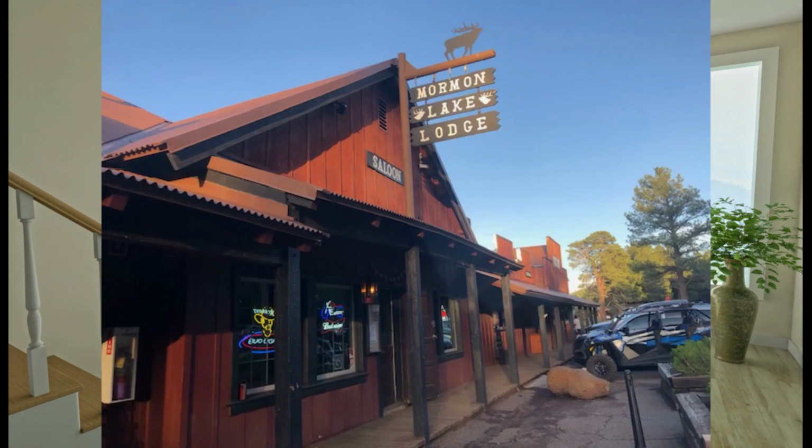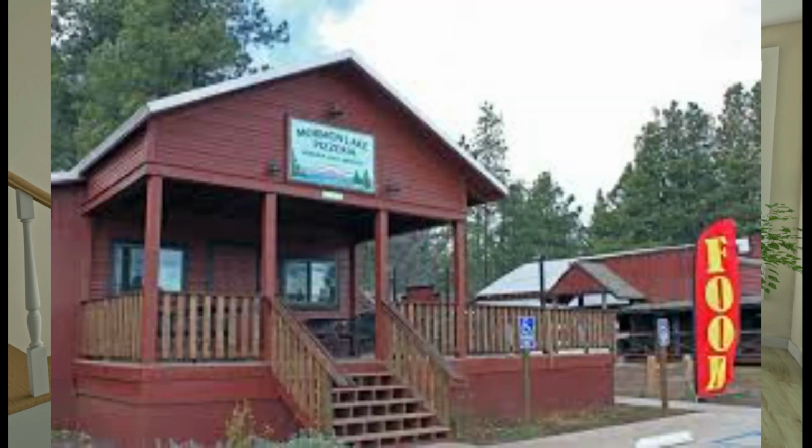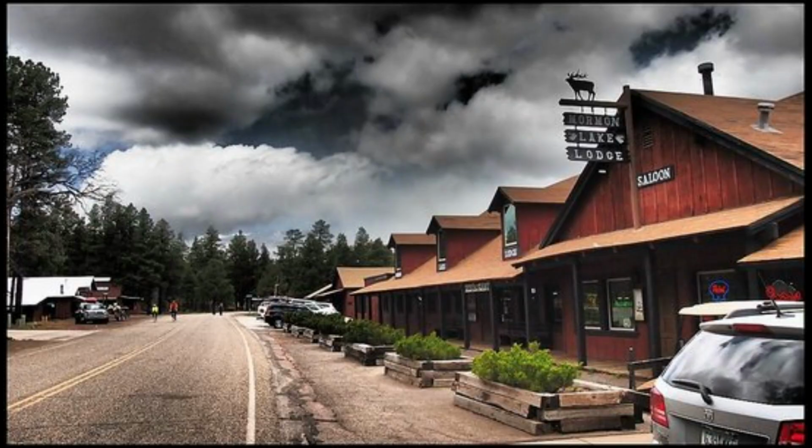One last thing is that there's no restaurants, no little country store, so if you want something, you gotta leave Stoneman Lake and go to either Mormon Lake or Village of Oak Creek or all the way up to Flagstaff. I think it'll take you 45 minutes to get to Flagstaff, but only 35 minutes to get to Village of Oak Creek, and about 35 minutes also to get to Mormon Lake, where you do have the country store and the restaurants and that sort of thing.